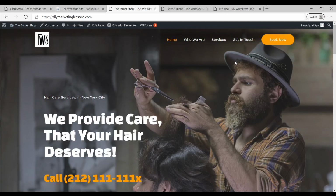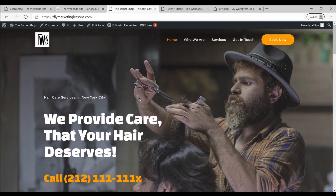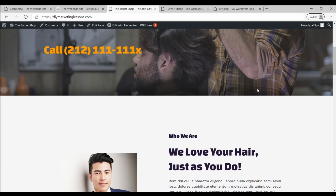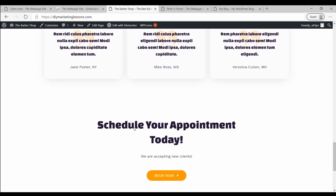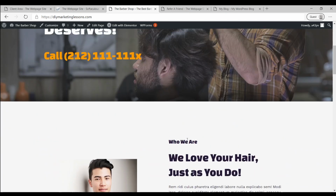So if you look at it now, we're at the barbershop website, and it has all of that great information that we put into it. It's functional. It took us about 20 minutes, maybe 25 minutes to get everything together. It may take you just a little bit longer as you get your pictures and photos together, but once you have your content together, it's pretty straightforward.